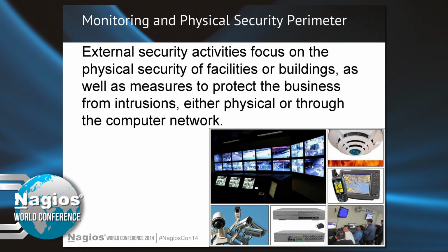Okay, the external security activities are a focus of physical security, and through the computing network, we can use digital technology for IP. If we have every device on IP, it's easier for us to integrate with the snaps. And with analog technology, it's a little complicated, because we need to integrate a device between the analog technology and the snaps to start checking the status of the different devices.